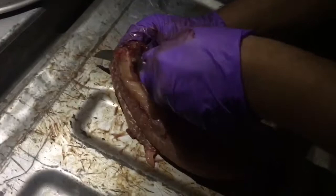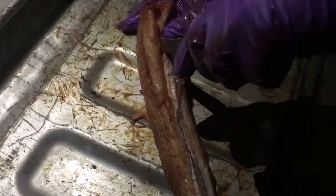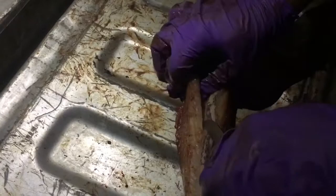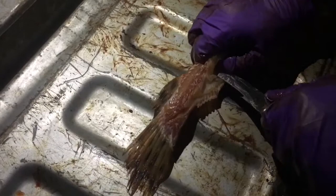Now we got the skin off, man, the hard part, man. That was just crazy hard, man. I've never filleted a fish with that type of skin, man. I really do see what those guys talk about now when they say you need boat cutters, you need wire cutters, you need this, you need that. I believe them, and I know exactly what they're talking about, you guys. But yeah, so right now we're just gonna work on getting these fillets off. It's getting real easy. It's real cool to put some meat on the table, you guys.